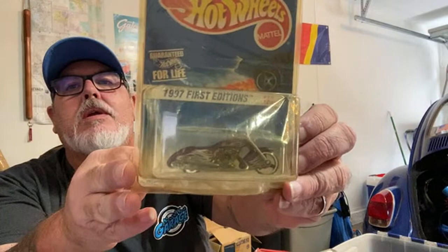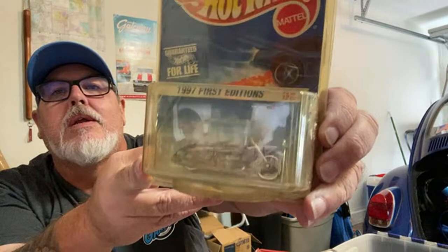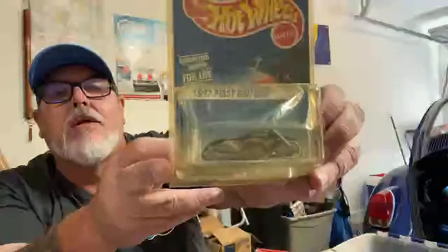Here's another one there. 1997 first edition, like I had in that other pack, the Scorchin' Scooter. He's just wrapped up in plastic. That's just extra plastic in there. I don't know why. Something my kid decided to wrap up because he thought it was more valuable as a '97. Like I said, the same as it were. I don't even know where it went. It's buried under some stuff.